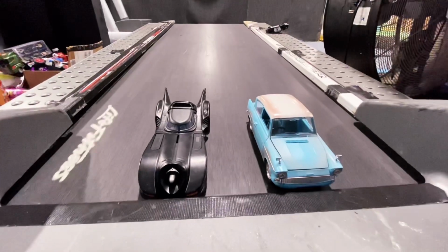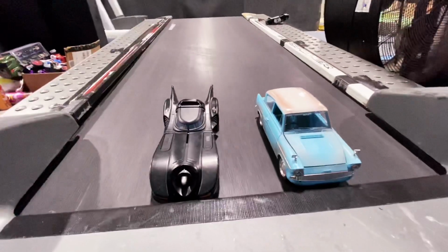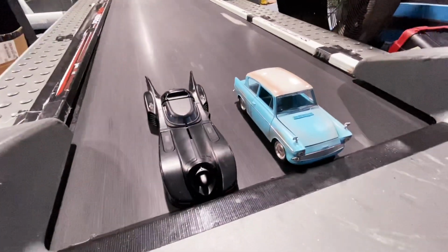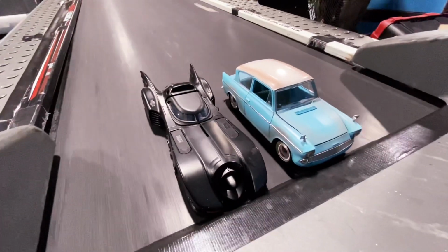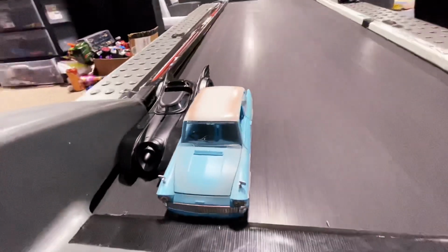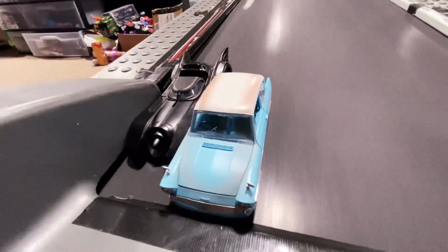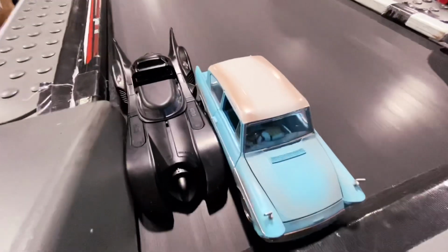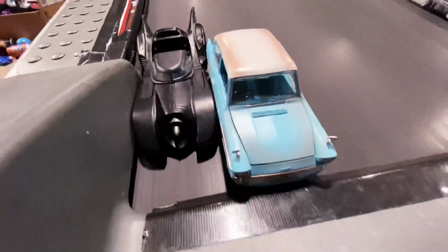Harry Potter and the Michael Keaton Batman up first. Who you got? Michael Keaton Batmobile, easily one of my favorite ones. Getting knocked to the side by Harry Potter here right away. Speed is constantly increasing. Door opens up on the Batmobile. Let's see what can happen.